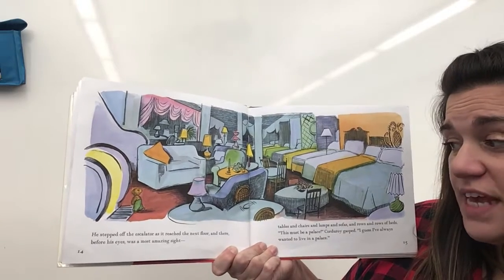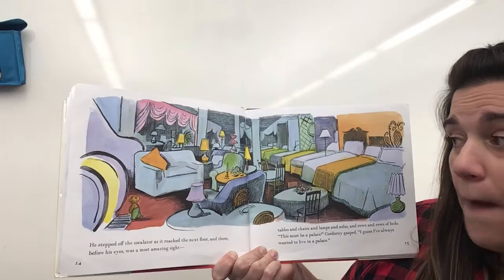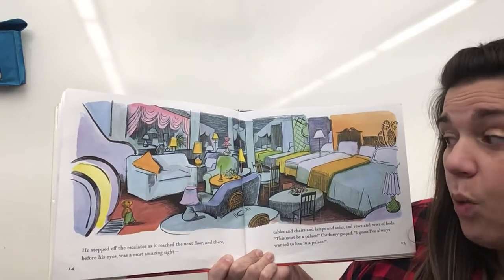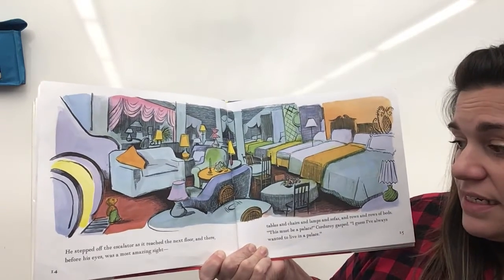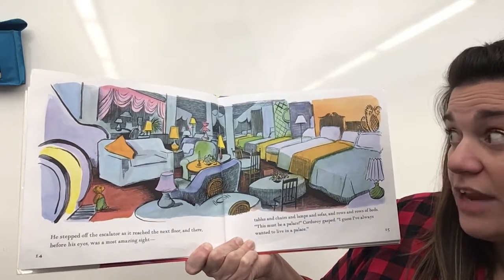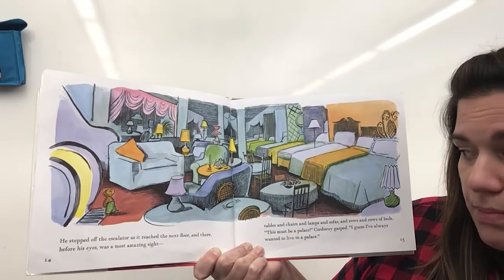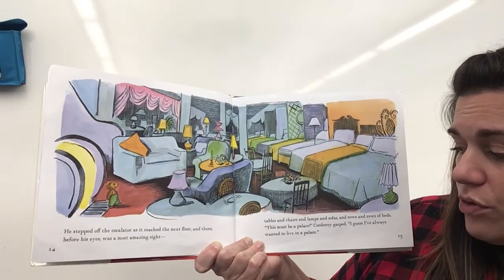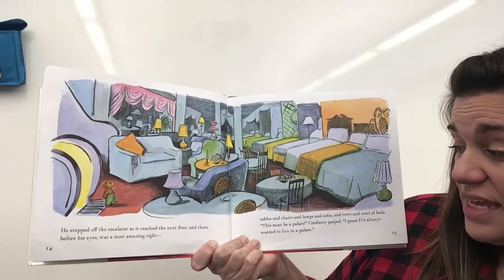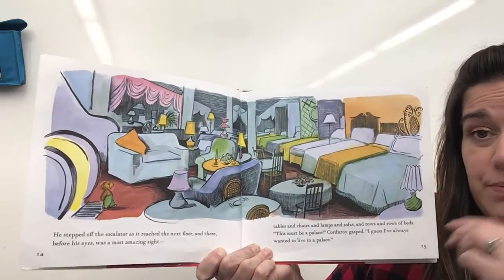He stepped off the escalator as it reached the next floor. And there, before his eyes, was a most amazing sight. Tables and chairs and lamps and sofas and rows of beds. "This must be a palace," Corduroy gasped. "I guess I've always wanted to live in a palace."